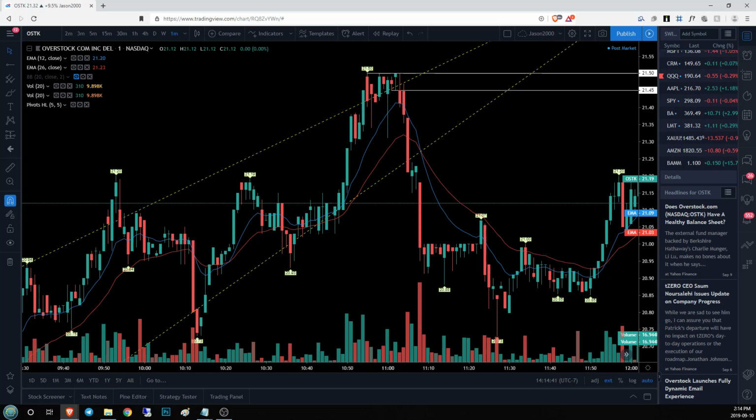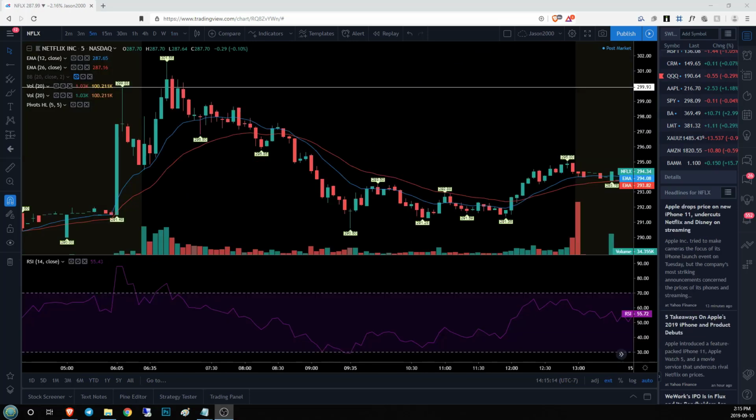Next one we're going to take a look at is Netflix on the 5-minute time frame as well. So the Netflix action today, there were 3 different points where there was good opportunity. And really, 2 of those were oversold bounces, which are very complicated, and I don't recommend you just jump right into those. And we also had a nice bear flag. So we'll start with the bear flag over here on the 5-minute time frame.